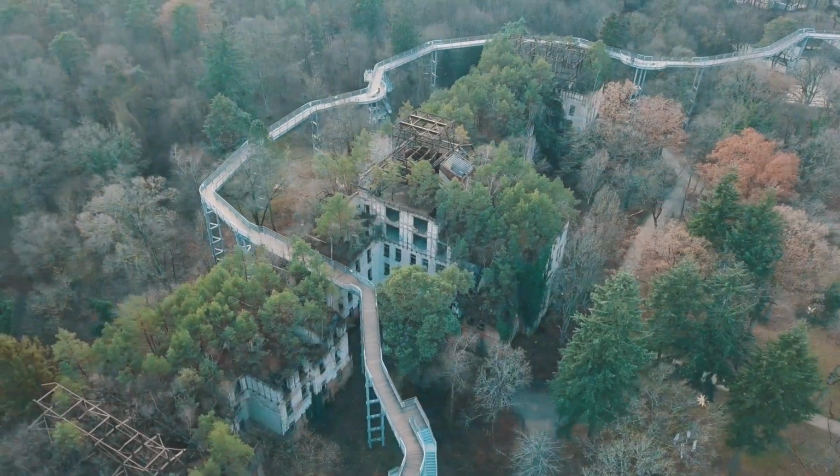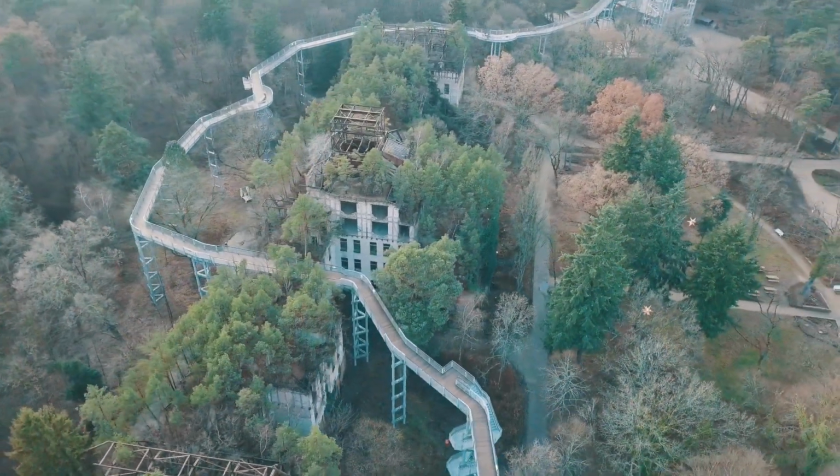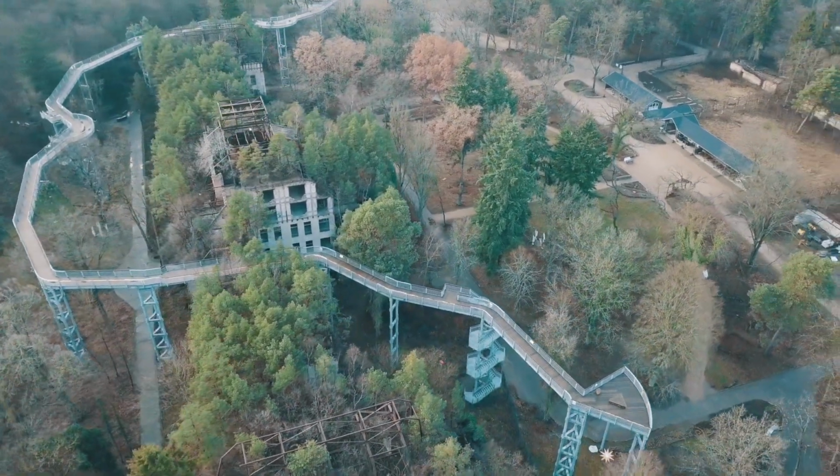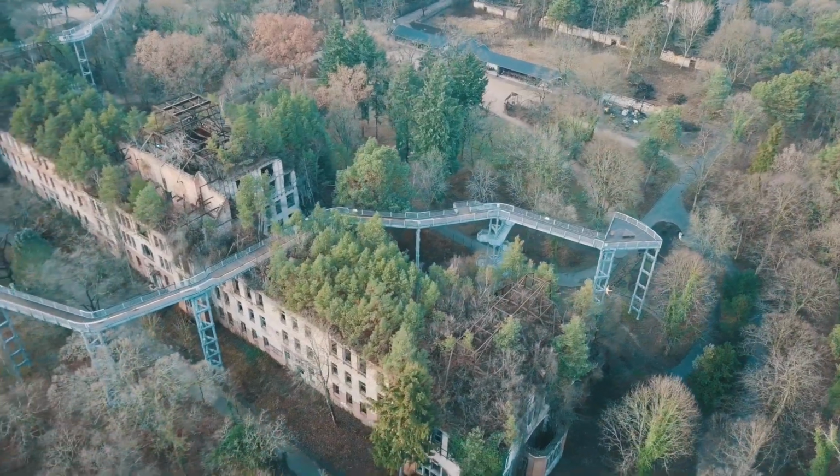Now with complimentary viewing platforms, it also has tours which takes people inside the buildings. A very interesting move, and yet another example of why Germany handles abandoned properties better than most other countries.